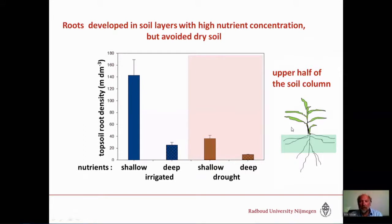This is a bit complex, but if we look at the upper half of the soil column, so the topsoil, then if you would have your nutrients in that topsoil, you see most of the roots are there. If you would have placed your nutrients deeper in the soil, then there are far fewer roots in that area available. So probably they are deeper in the soil then. If you would have drought at the same time, then you would have a depression of these high root densities, even if you would have your nutrients shallowly placed in that soil.